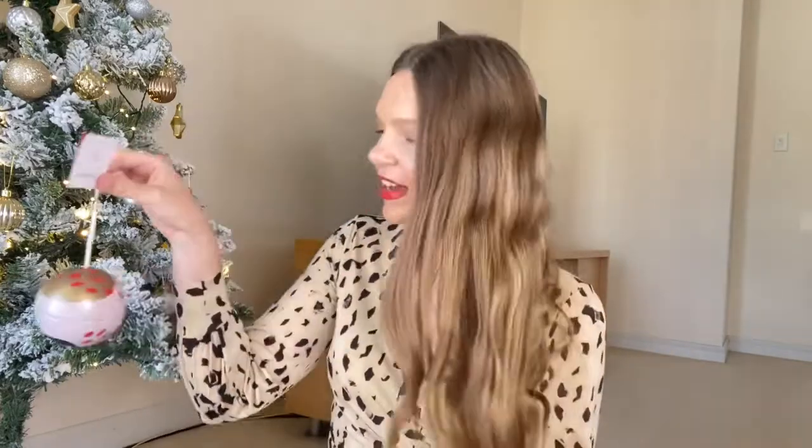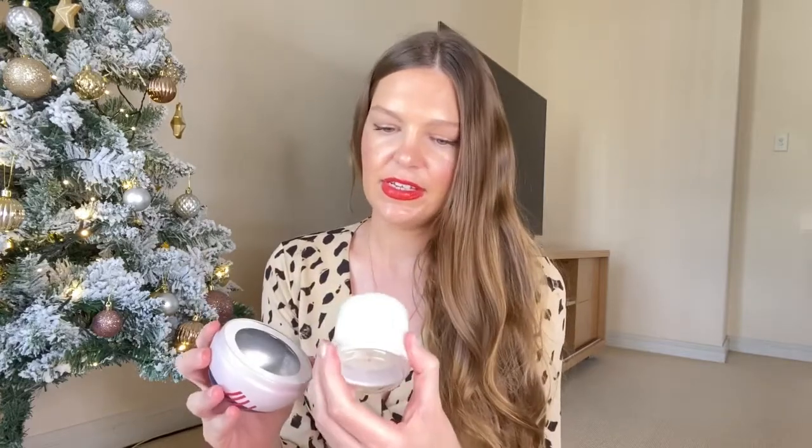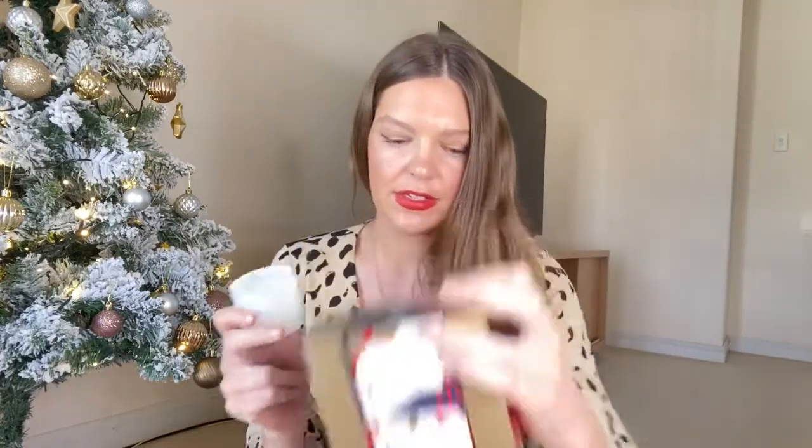And next up I have this little stocking filler which you can hang on your Christmas tree, although it is pretty heavy and it might take down my Christmas tree. You get this beautiful mini candle, and this is in the Lychee Rose scent, and this is 60 grams. So it's actually the same size as these, which is a really generous size for a candle in a bauble. And this is a really nice soft scent, and it's just really nice and soft and elegant.